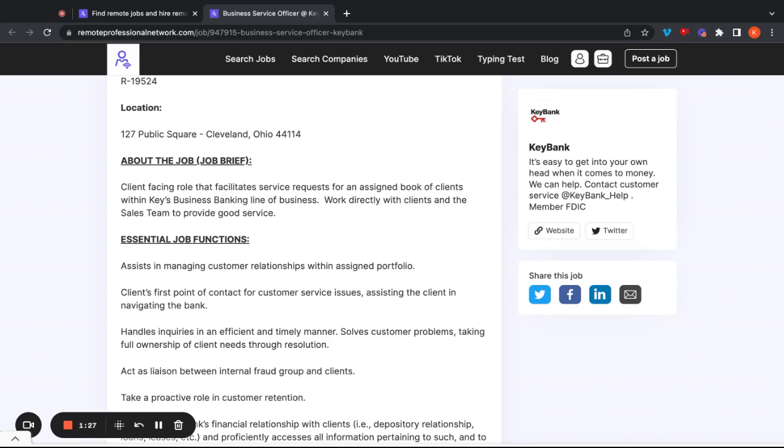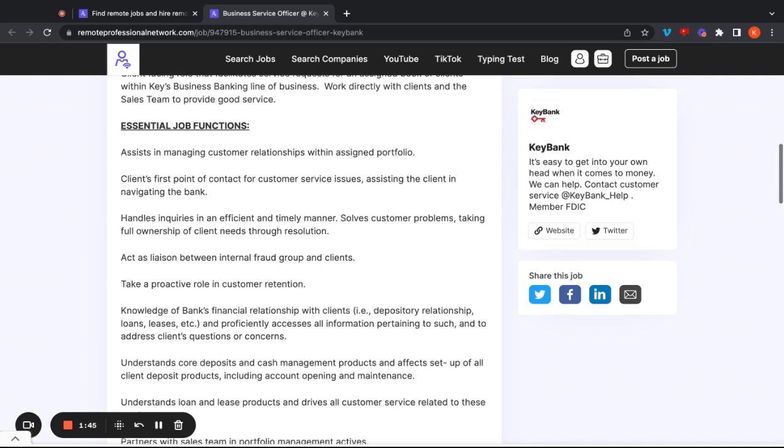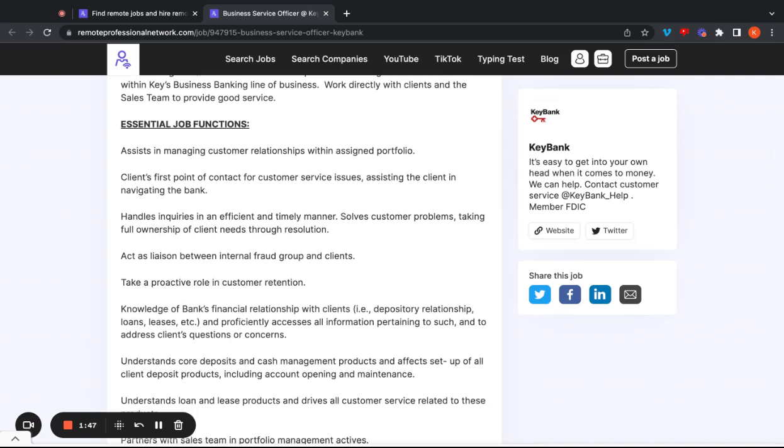You're going to assist in managing customer relationships within your portfolio. You're going to be the client's first point of contact for customer service issues. You're going to handle inquiries in an efficient and timely manner, solve their problems, etc. You're going to act as a liaison between the internal fraud group and clients. You're also going to take a proactive role in customer retention.